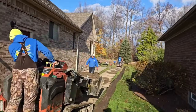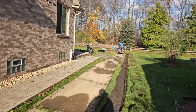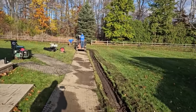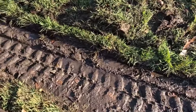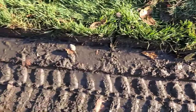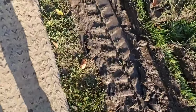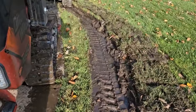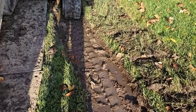Water's getting trapped between the two houses here. So we're going in between the two homes, in the low point between two homes. You can see just how wet. Look at that. Just can't even mow this lawn. Can't maintain it. Got to weed whip it. And then across the backyard, it just gets worse. This is a familiar sight to a lot of homeowners.